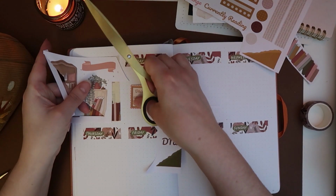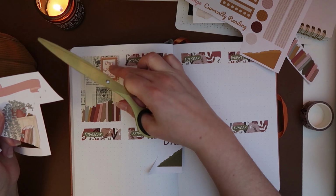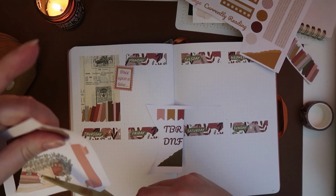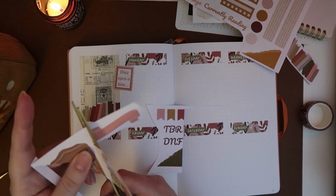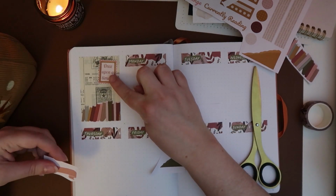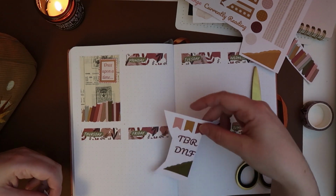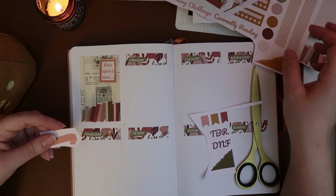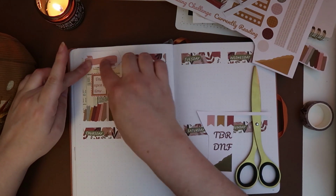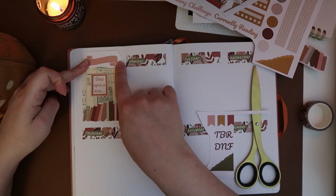Maybe I could do this too. This could go in the corner like an actual stamp. Or we put this, let's cut this out a little bit roughly just to get an idea. I could either do this in the corner like this, and then maybe I could do some of these circles or something, or I could do this in the center and do a header and write the week up here, or just a little quote of something.